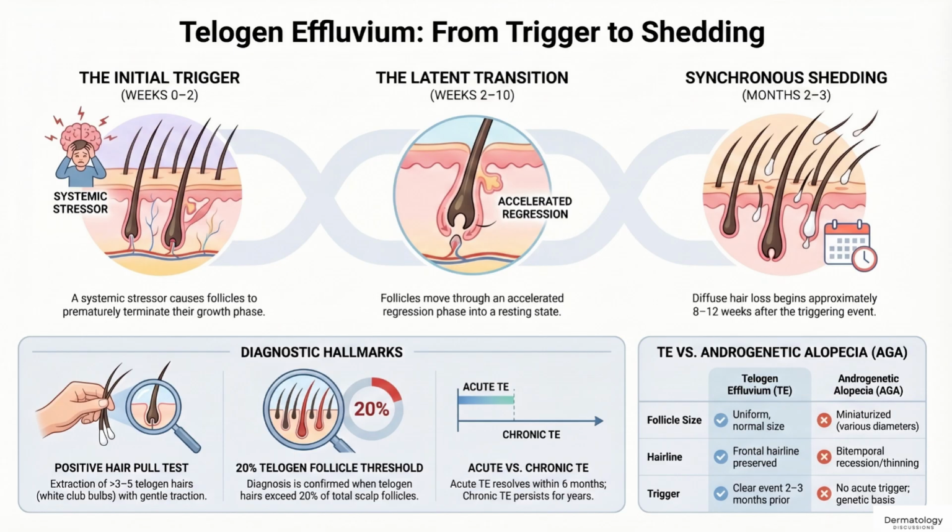Here's the concept that consistently trips up medical students and even seasoned residents. The hair does not fall out when the assembly line shuts down. It doesn't. No, it doesn't. The trigger forces the follicles into a shortened catagen phase, and then they transition into the telogen resting phase, and they just sit there.